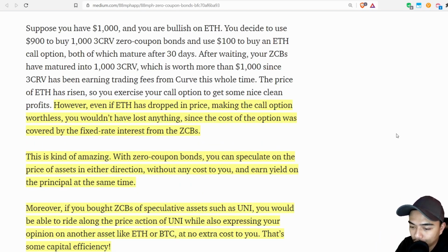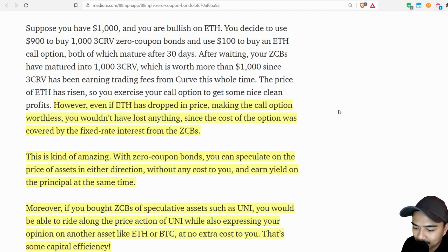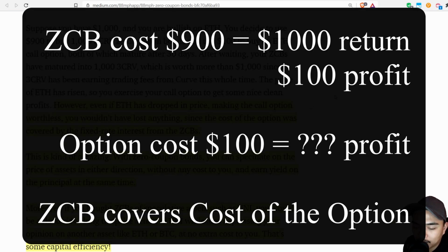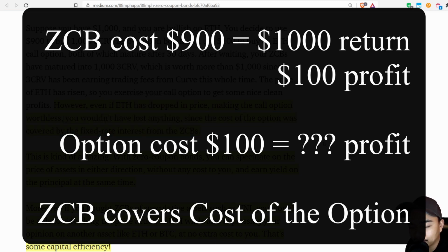So for example, you can buy a $1,000 zero coupon bond for $900. So you then have $100 extra of liquidity. Then you use that $100 to buy an option. And in this example, it is an ETH option. And if the price of ETH has risen over the option price, then you're in profit. But if ETH has dropped in price, making the call option worthless, you wouldn't have lost anything since the cost of the option was covered by the fixed rate interest from the zero coupon bond.